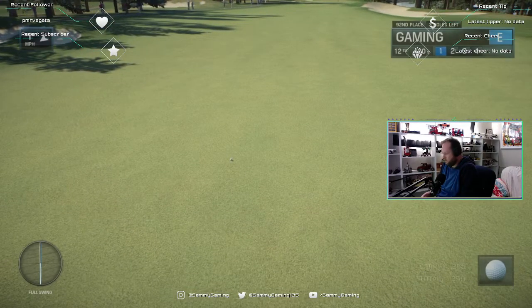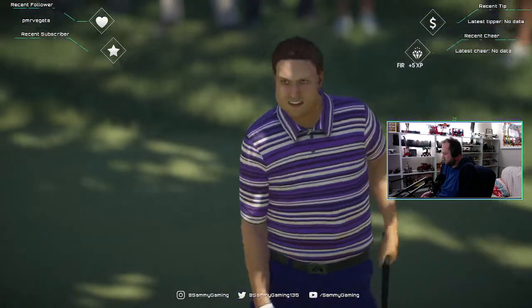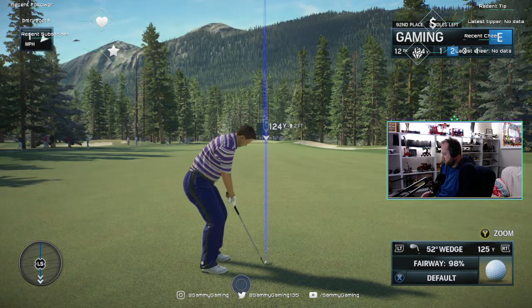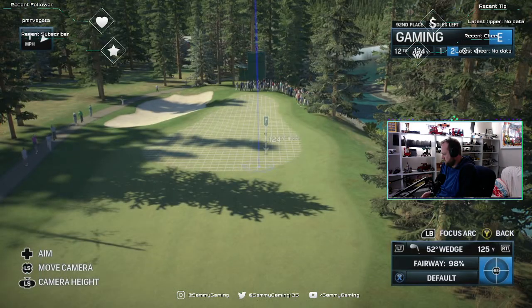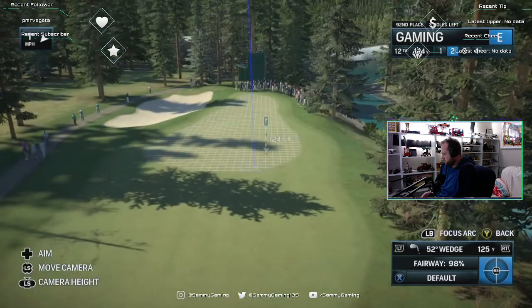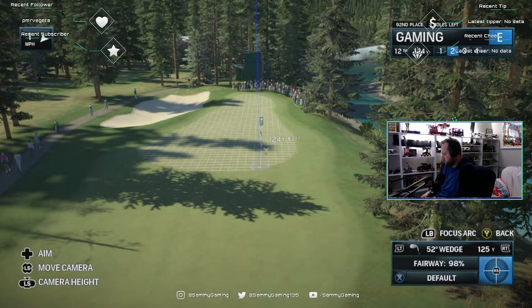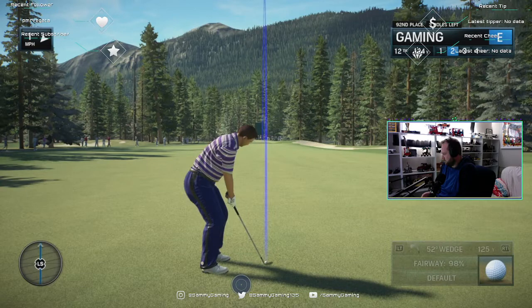Excellent drive, Frank. Right where you want to be. This is a position where a player is absolutely licking his chops here. Good chance to make a birdie. Yeah, this is when this game just looks like fun. Bunkers don't seem to be in play. The only thing you're really looking at right now is just the flag.